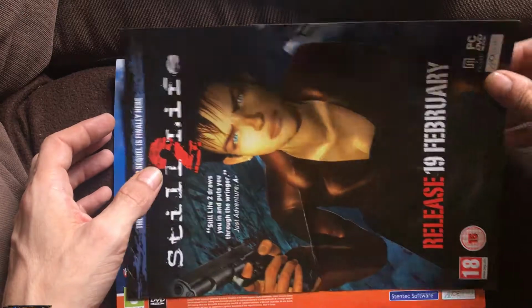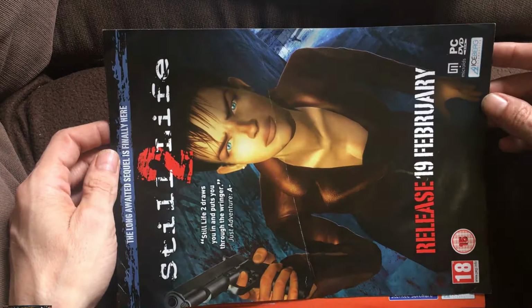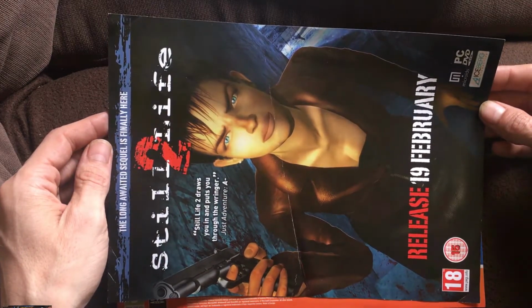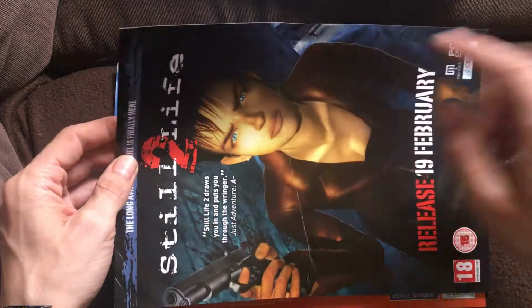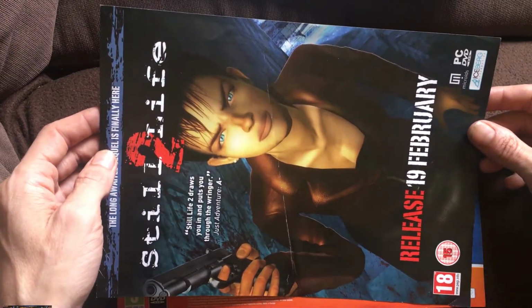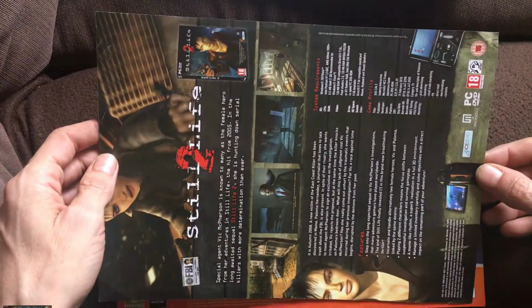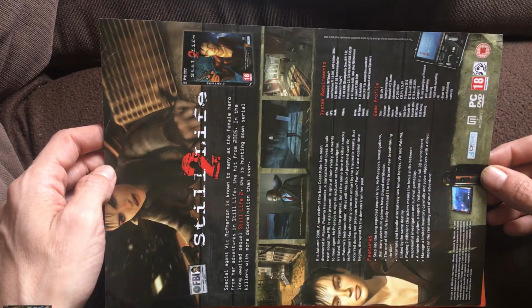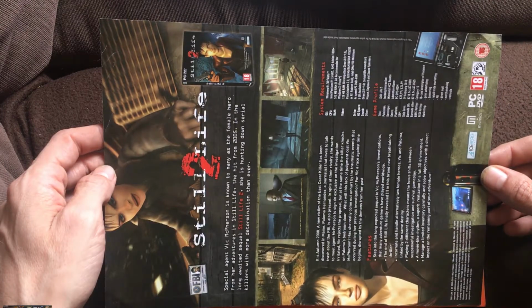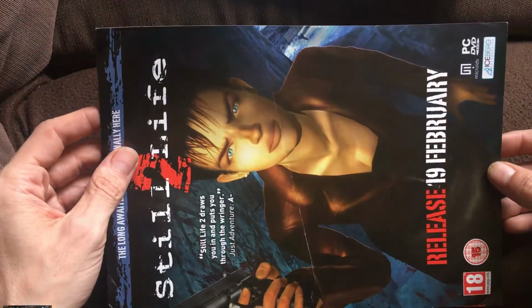Now we got, I'm gonna have to do that sideways because it won't go in properly. So I'll leave it sideways. The long-awaited sequel is finally here, Still Life 2. I've never actually played a Still Life game. This one's got a bit of damage, a crease in the middle, but never mind. 19th of February, not sure what year that was. 2009, 2010. So this would have been stuck on the wall or a window or something to advertise. And as I say, I never played a Still Life game, so no idea what they're like.